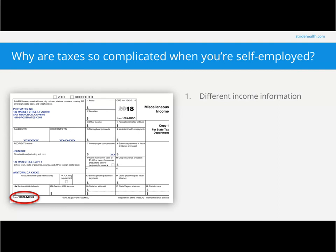Instead of receiving a W-2 at the end of the year like you would at a traditional job with an employer, where you receive a W-2 and can kind of put it into your tax return and then be done with it, when you're self-employed, your income is likely coming from multiple sources. For example, if you have clients, you're probably receiving income from all of those clients throughout the year. So gathering up and totaling up your income is a lot more complicated.